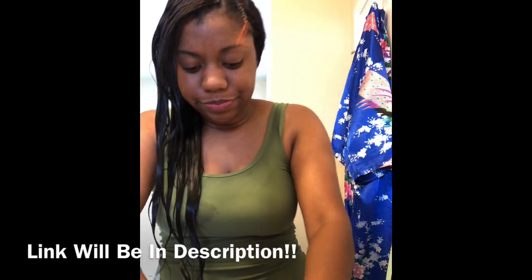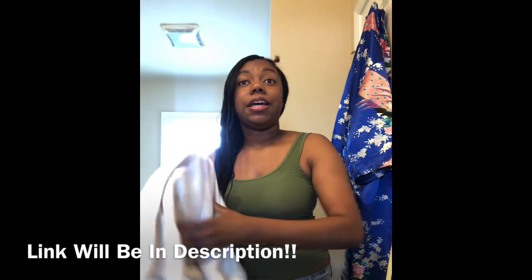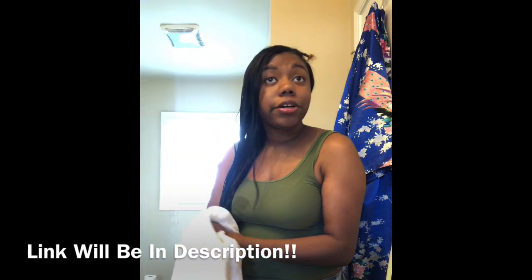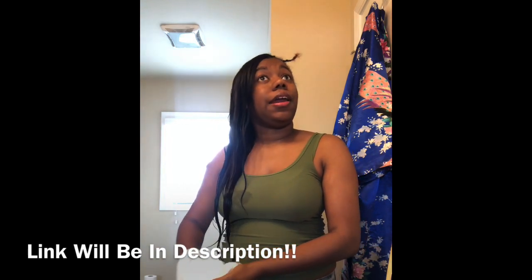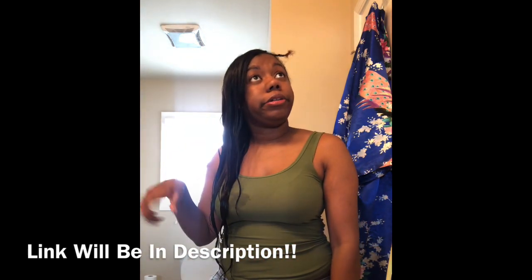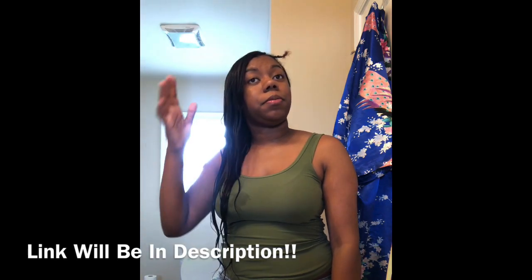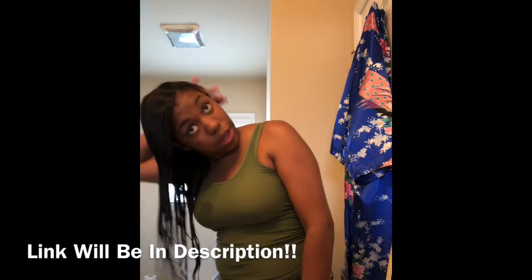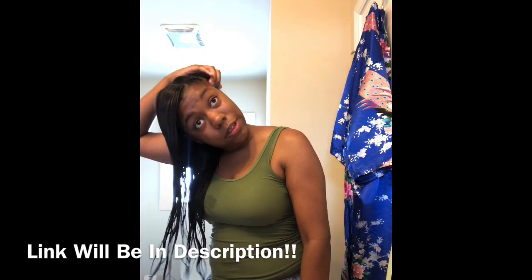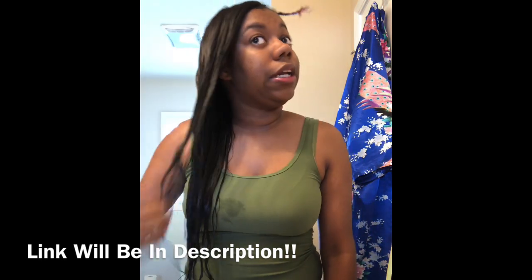So I make sure I'm getting some good stuff, because I like to keep my hair for at least a year. I got this hair earlier this year, and I actually just put it in almost 2 weeks ago, before I went out of town. So this hair is definitely going to last me until at least the end of the year.